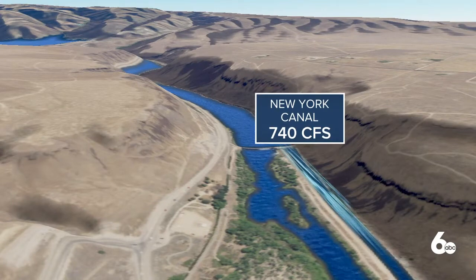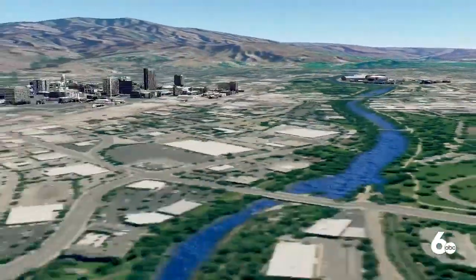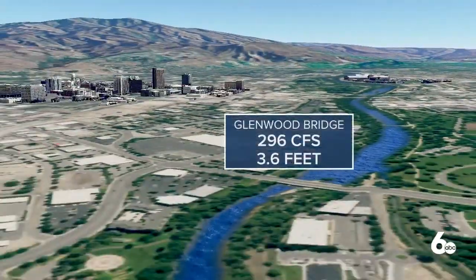740 of that goes down the New York Canal. Remember, they fill in the canals. It increased a little bit even today, and they're going to start adding that water, which you'll see coming into your own homes or your own irrigation systems there. What's left going down at the Glenwood Bridge is only 296 CFS. It's about 3.6 feet deep, the river.